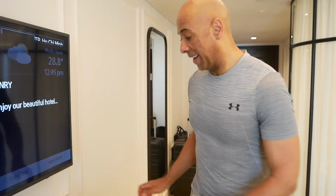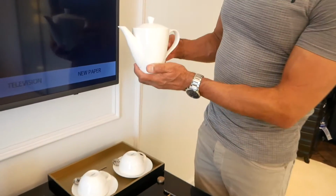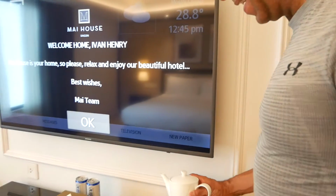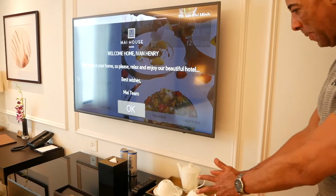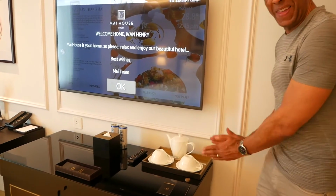And then again, another nice little touch. Just the loveliness of the ornateness of the teapot and stuff. It's just really nice. And everything's positioned perfectly. Look at those cups. You've got the two cups there, exactly aligned. Two spoons, exactly aligned. I'm a sucker for little details. The small things. It is, absolutely.